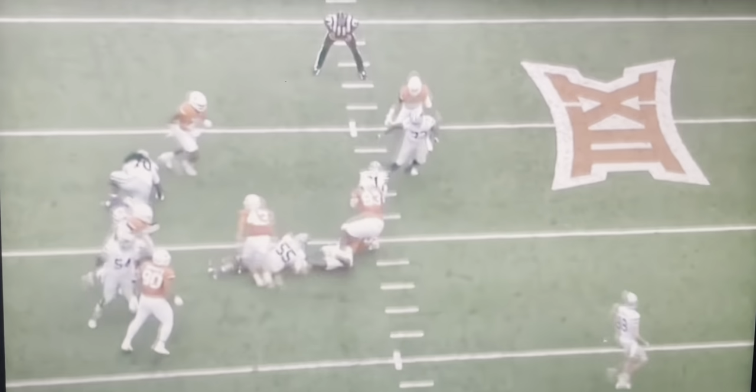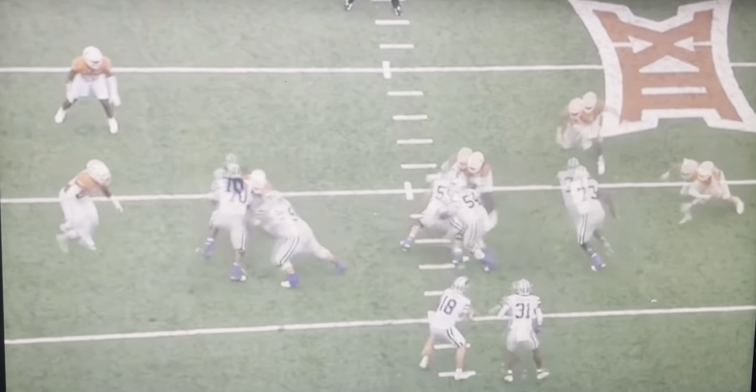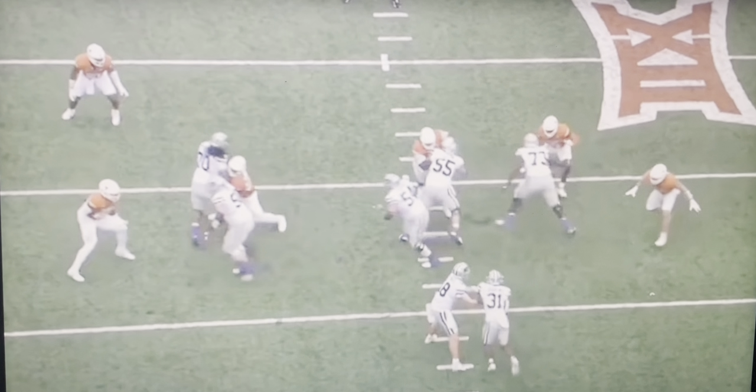Good. Another rip and shed right there. Very good. Very solid. Again, he gets pushed back there a little bit. Again, his get off isn't the best.